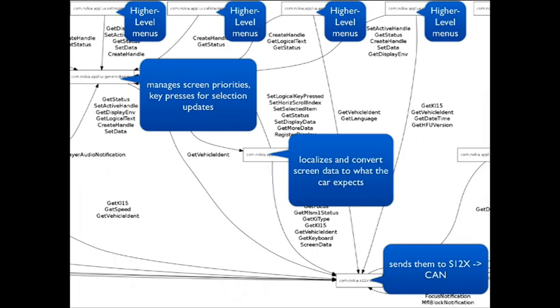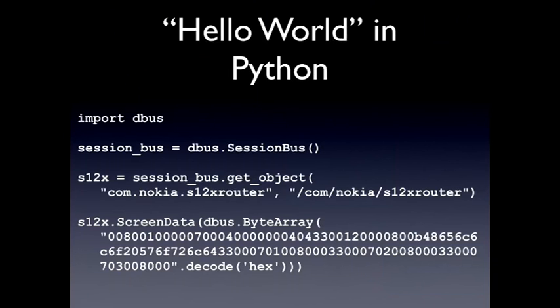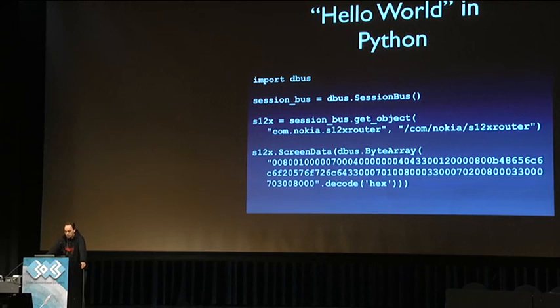So adding Python at that point is actually pretty easy. If you're booting from SD card, what I did was just put a Debian root on there with Python in it. Writing to the screen from Python is actually not more than this. You basically get the session, the debug session bus, you get that S12X router, and you just send the binary data that is the screen. So there's some hello world in it. That's how we can display something on a screen.